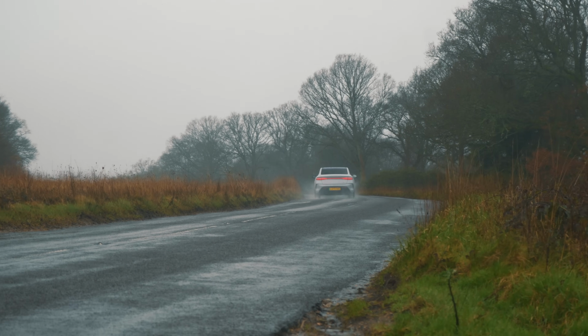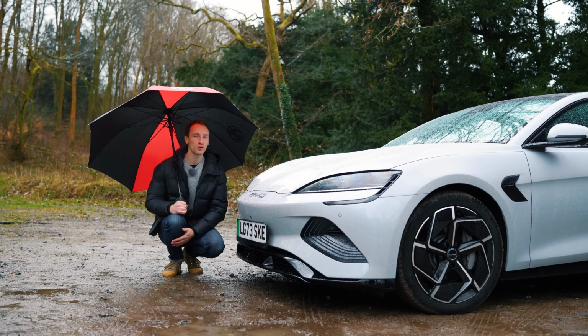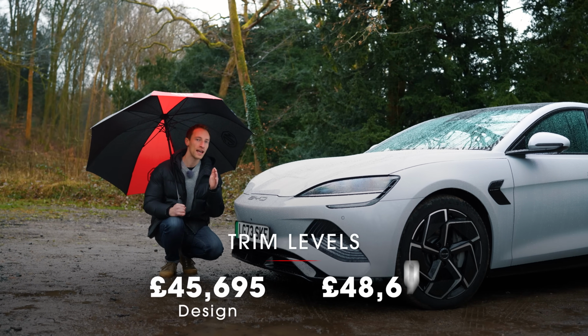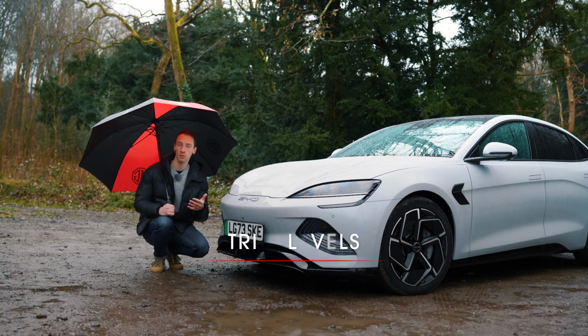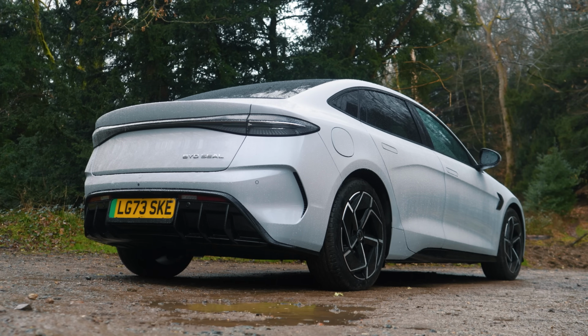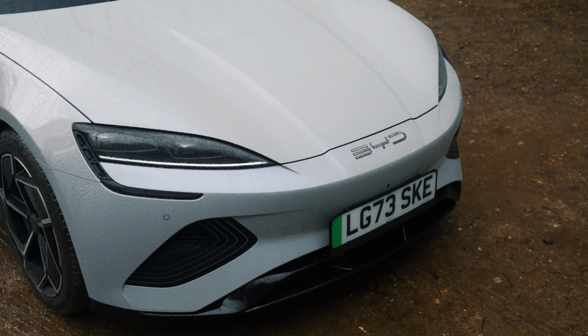And if you want to buy a BYD Seal, which version should you go for and how should you spec it? Of the two versions available, it's an extra £3,000 to jump up from the entry-level Seal to the range-topping version. If you really want that extra pace or you're desperate for four-wheel drive, then fair enough. But the entry-level Design model, with its longer range and cheaper price, seems the sensible choice.